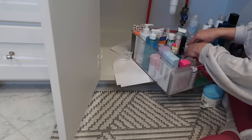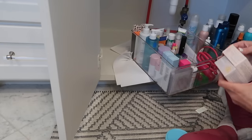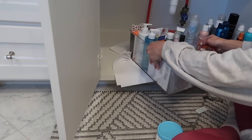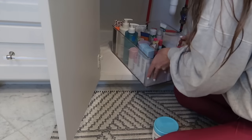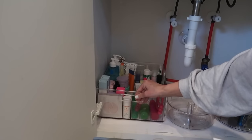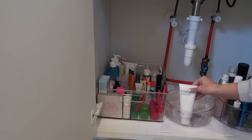So I am trying to just sort things in piles first, and then I'll go back in and rearrange and reorganize under my sink and make everything more accessible. And then I did take out, I'll show you guys in just a minute, I think it was like 5 or 6 new skincare products that I wanted to rotate into my daily skincare routine.